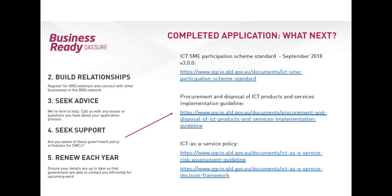You also need to look at building relationships. Build relationships with the team at Business Ready QAssure, log in, register for our webinars, and connect with government procurement officers advertising these tenders. Seek advice. We are here to help, and you can call us with any issues or questions you have about the application process or tenders that have been released.